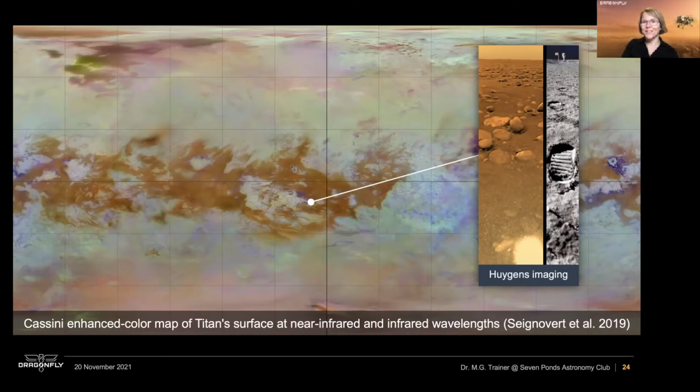But in this case, these are probably pebbles that are eroded, weathered and rounded water ice blocks that are maybe coated in organics. And that surface could have a lot of organic material overlaying this ice bedrock. So again, it seems familiar, yet very different. All of these exotic materials.